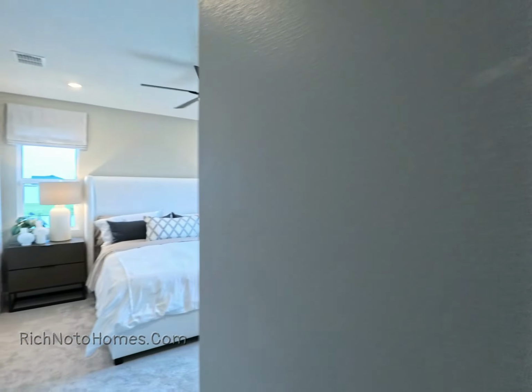So over here you can see you got your two sinks, or the double vanity, whatever you want to call it. And here's your closet. And there's your shower.